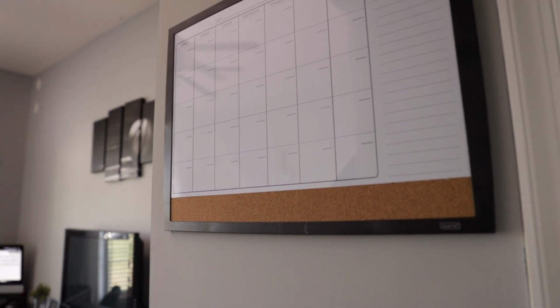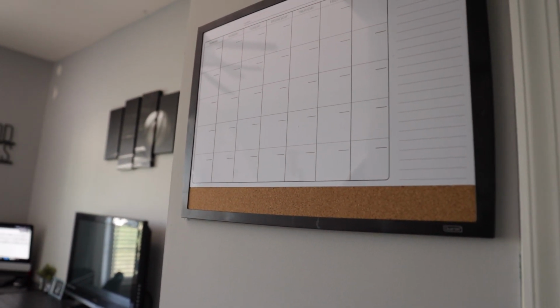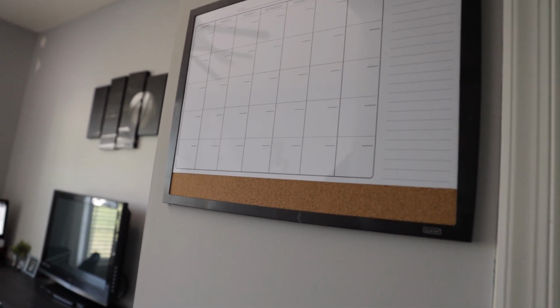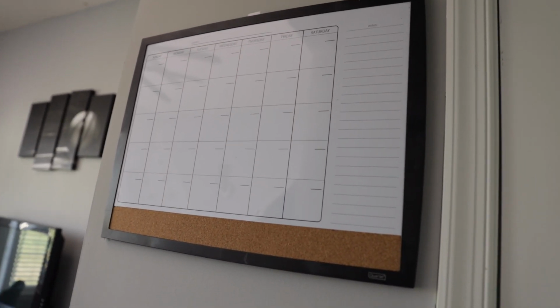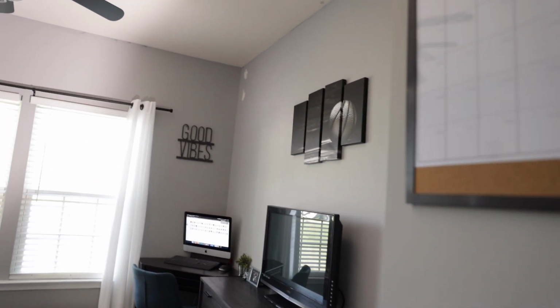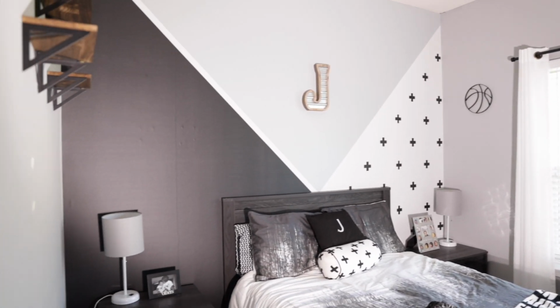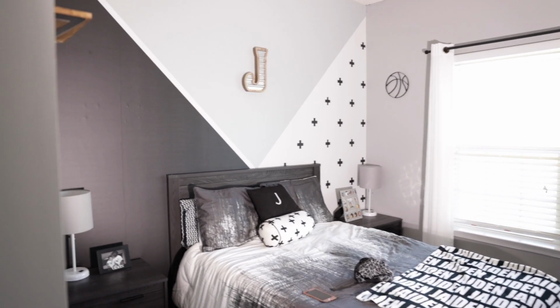This was actually TJ's, but he doesn't really use it anymore, so I decided to keep it in here because he's getting older and he needs a calendar. It's not filled in right now, but a little calendar and then to-do list type things for when he needs that. All right, then we come in here, and this is an overview of his room really quick before I tell you guys where I got everything.